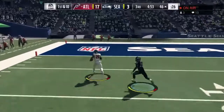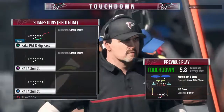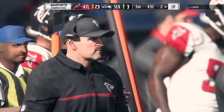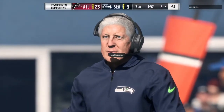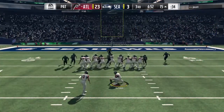Past the, there he goes, left side. Touchdown, Falcons. Tevin Coleman, his second touchdown of the afternoon. And the Falcons will extend their lead. Always important to get the first score of the second half. Now you start to pull away a little bit and get some breathing room.